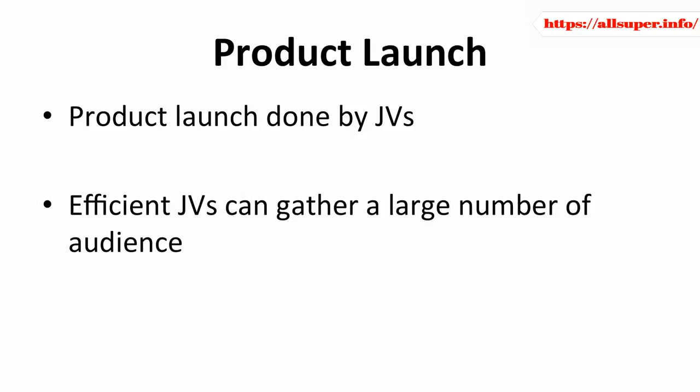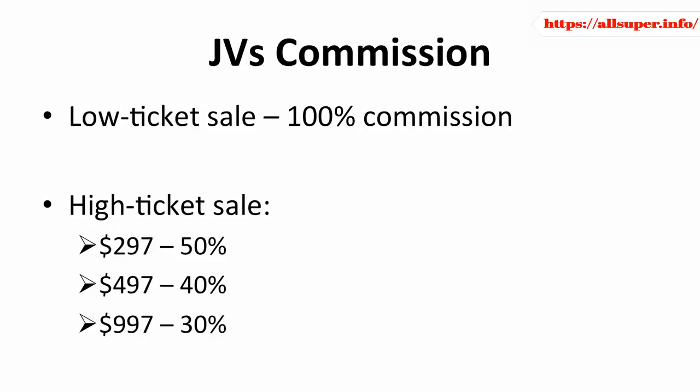In other words, if you get a JV to help promote your product, you'll save the time and energy of promoting your webinar. There are two kinds of products, a low-ticket sale and a high-ticket sale. A low-ticket sale product is a low-priced product, whereas a high-ticket sale product is a high-priced product. For a low-ticket sale, the JVs would usually expect 100% commission. For example, a $7 product, which is a low-ticket sale, JVs would expect 100% commission. It is a common rate for a low-priced product.